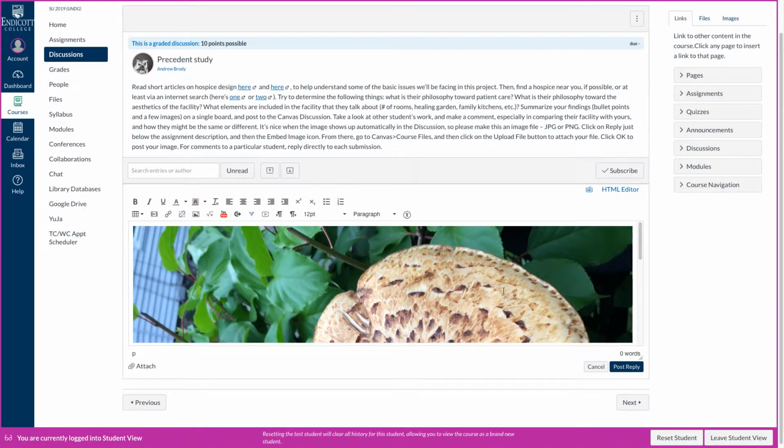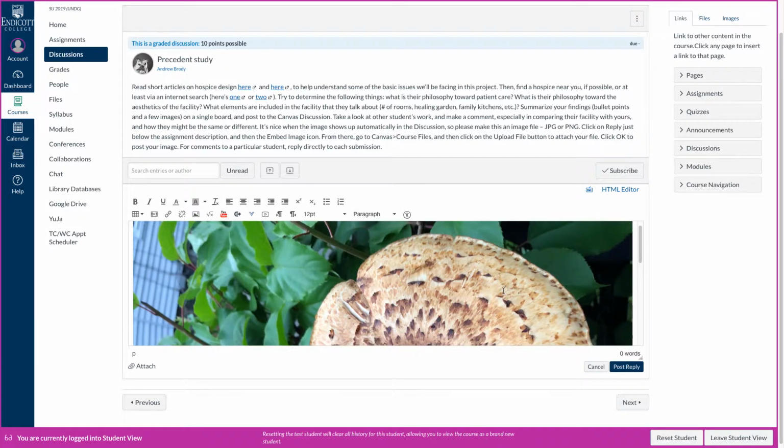Here's a lovely mushroom from my backyard. I'm sure you're all really fascinated by that.